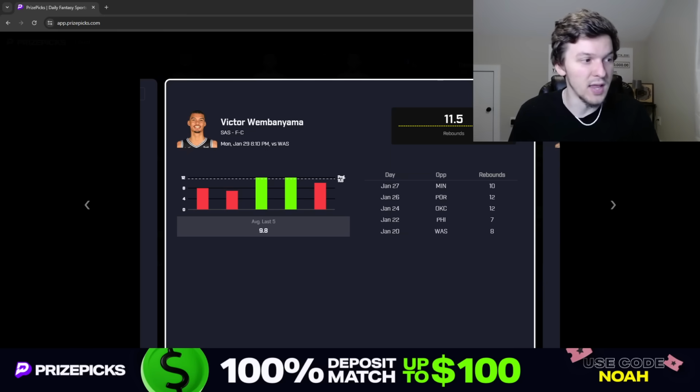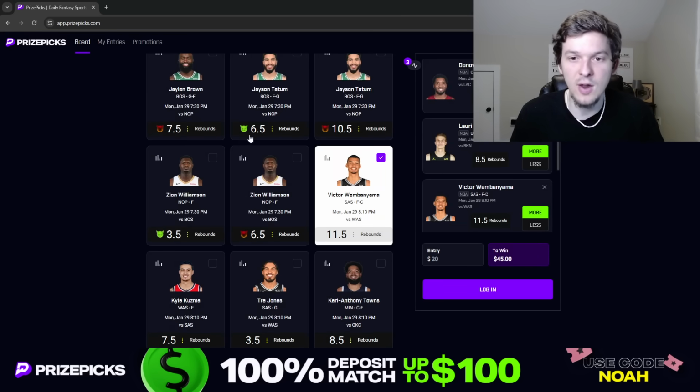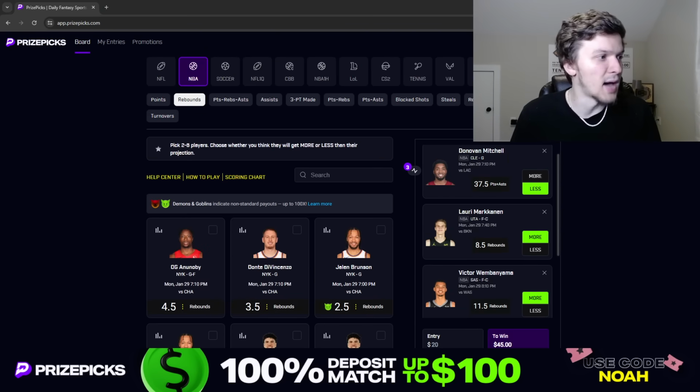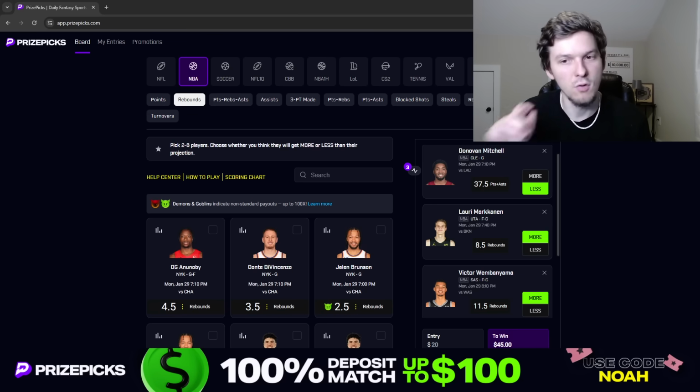I think the matchup's great from a rebounding perspective. And again, if we're going to get 30 minutes from Wemby, I think we've got a pretty good chance of getting 12 rebounds, especially in this matchup. And also on DK Sportsbook right now, they're heavily favoring the over on this rebounds prop for Wemby. It's minus 145, favoring the over on 11.5 rebounds for Wembanyama tonight.